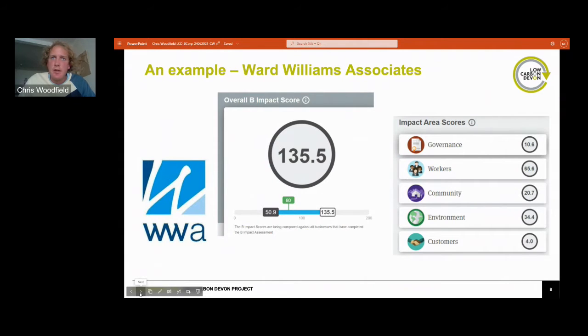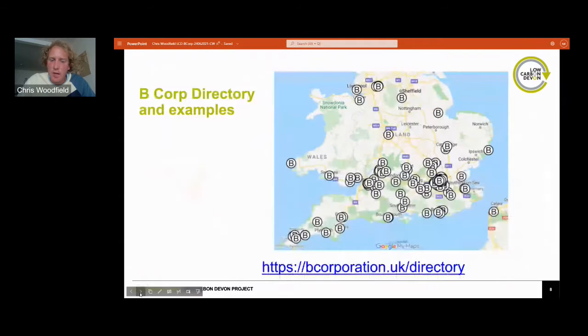And across the UK, there are a number of B Corps you can check out across different sectors, across different industries. You can see if there's a B Corp near you and connect with them. So this is a map of the B Corp directory in the UK. You can find it on the B Corp website or the B Lab UK website.